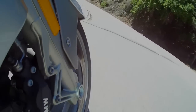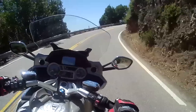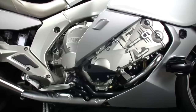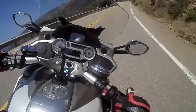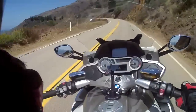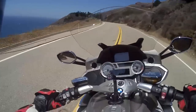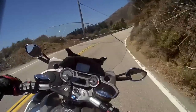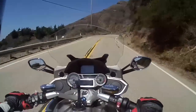And the big thing is BMW made a 6-cylinder engine for this bike. They call it a 1600, but it's actually 1649 cc's. The bike produces 160 horsepower, with a 6-speed transmission, and 129 foot-pounds of torque, and it delivers 70% of that at 1500 RPM or below.